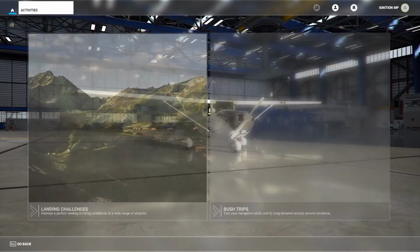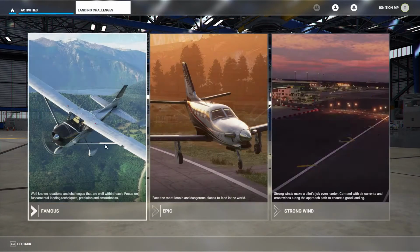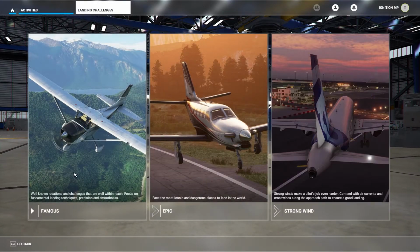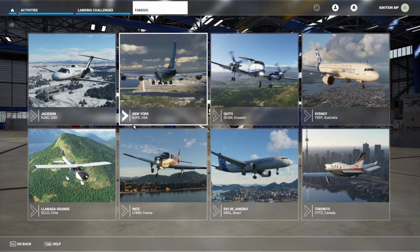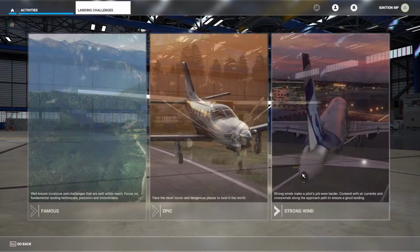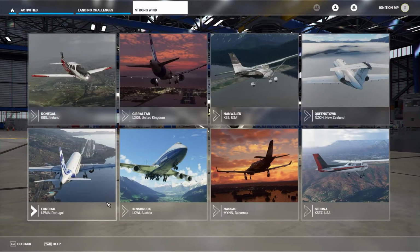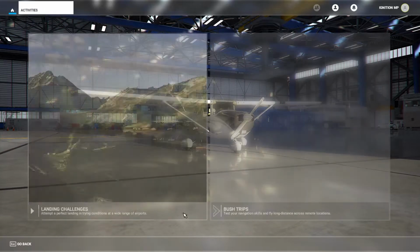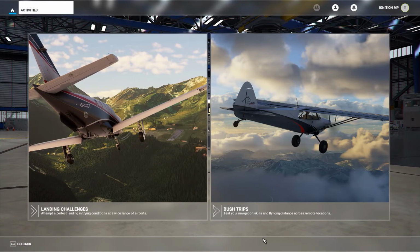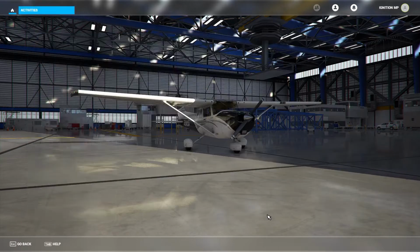Find your next challenge, and you can do the landing challenges, which are a lot. I say a lot, but you have the famous ones, I guess, the epic ones, and the strong wind ones. So they seem interesting. We'll do them later, maybe in another video. But for now, we're going to do the bush trips. Test your navigation skills and fly long distances across remote locations.